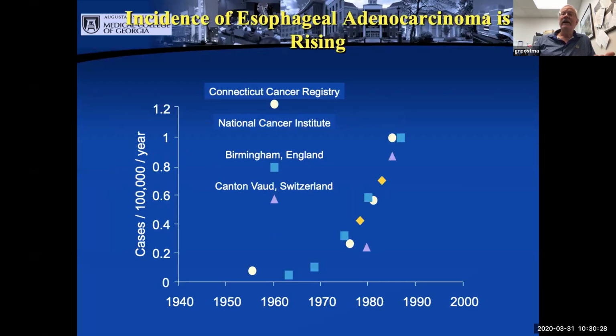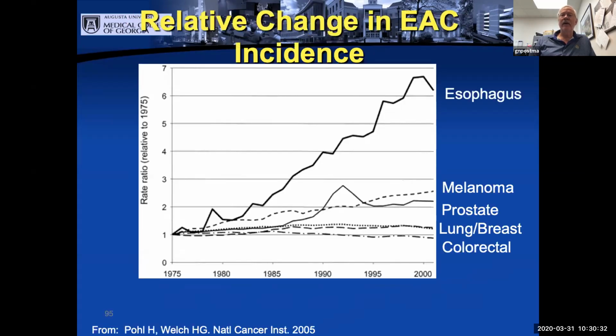Once again, number one increase in incidence of cancer in Western Europe and North America. This is a critical slide. I don't know if you can read the whole thing there, but it's fascinating. In the last 25 years, the entire picture of esophageal cancer has changed. Everything published before 25, 30 years ago was squamous cell, squamous cell.